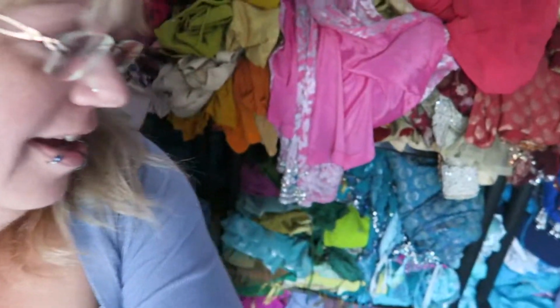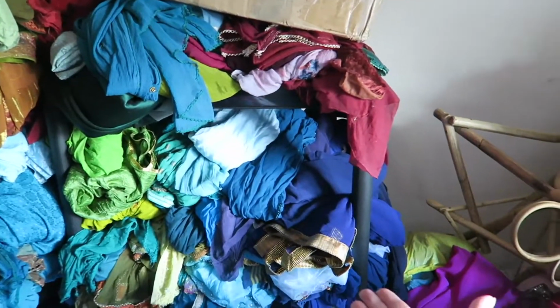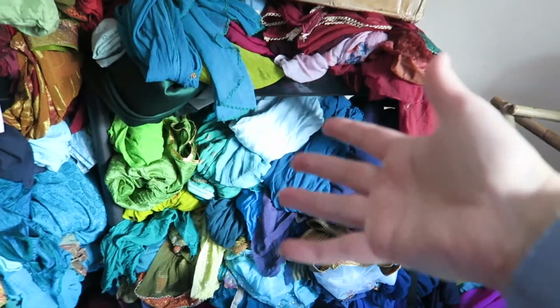So you see, I have to keep all of this just in case someone happens to order a wedding dress in that particular colour. And what if 2 people or 3 people come along and order dresses in the same colour? That's why I need so much fabric. See, now you understand. Okay, so on this shelf unit we have the scarves and saris.